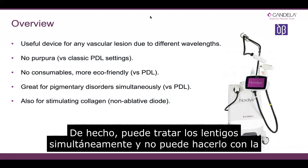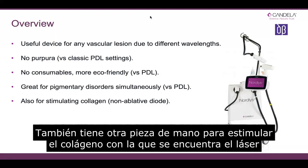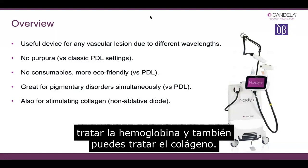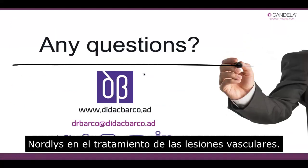You can actually treat lentigo simultaneously, and you cannot do it with the PDL, right? So these should be the advantages of the Nordlys in front of the PDL. It also has another handpiece to stimulate collagen, which is the non-ablative fractional laser. So with just one single device, you can treat pigment, you can treat hemoglobin, and you can also treat collagen. So that would be my overview of the Nordlys in the management of vascular lesions, right?